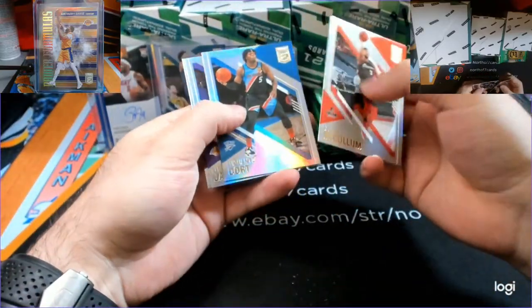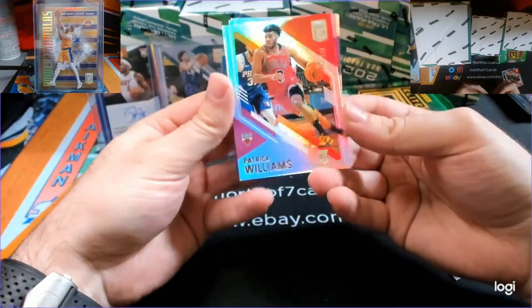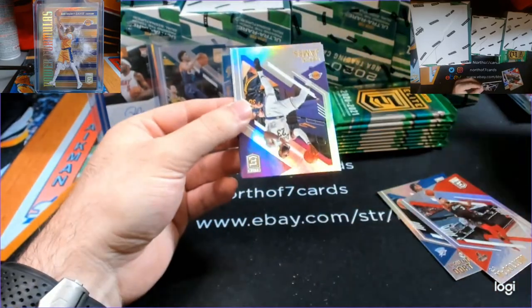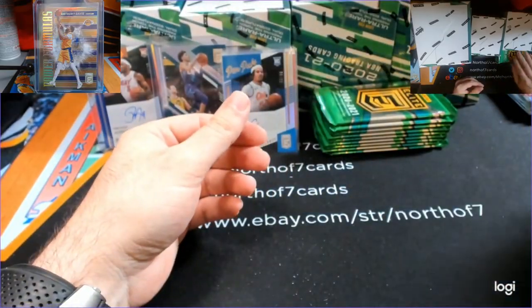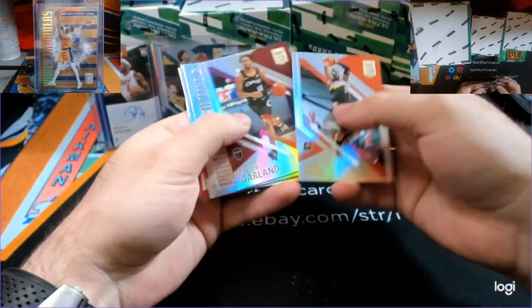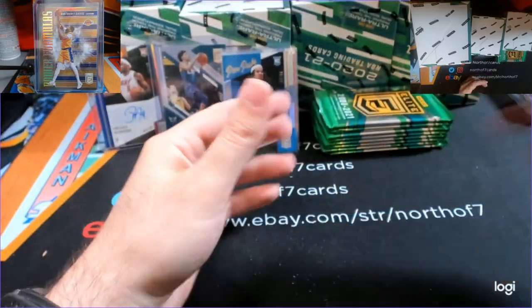CJ McCollum, Dort, and here's our Patrick Williams you were looking for. This is a 100 of 299. Patrick Williams. LeBron and Karl Anthony Towns. Chris Paul, Garland, Ben Simmons, Formula, Levine, and bam.